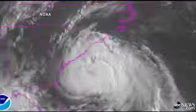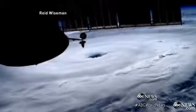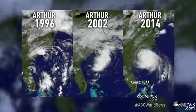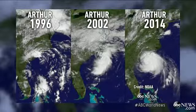And look at this, the eye of the storm as seen from above, a monster of a storm with very bad timing. And there's something else. The team at NOAA reminding us at least 3 storms, 1996, 2002, and now 2014, all named Arthur, all taking aim at North Carolina. Our extreme weather team is standing by tonight all along the coastline where those evacuations are underway, but let's get right to it. Meteorologist Ginger Z tracking this every step of the way. She has the newest track coming in.